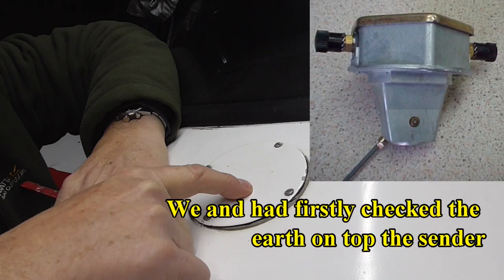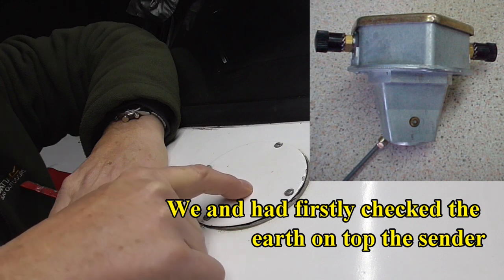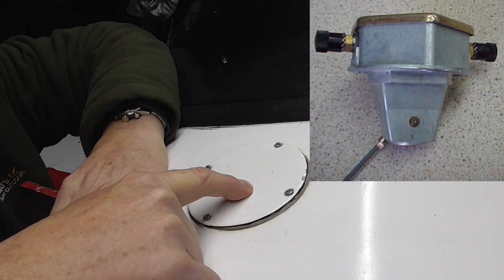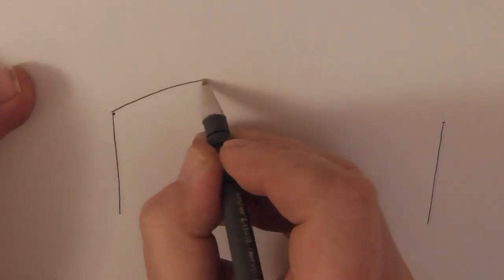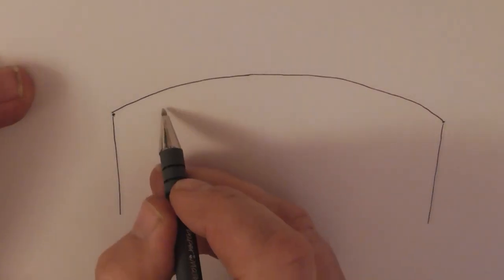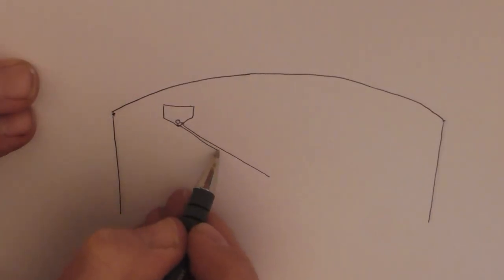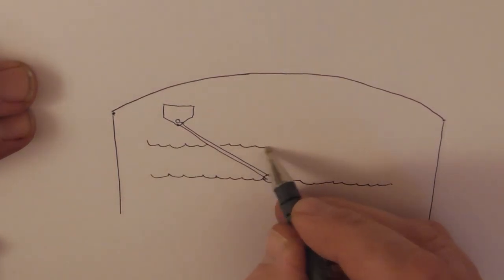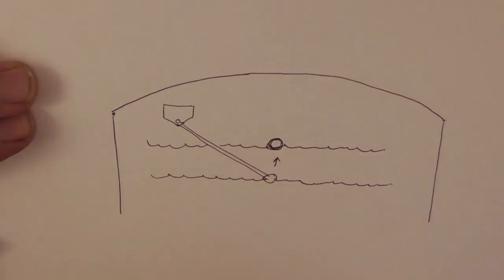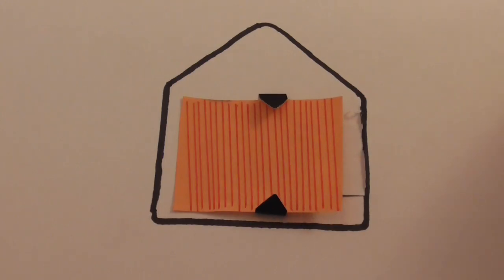Now, I think the easiest thing for me to do is to try and go back to my teaching days and create some sort of visual aid for you to see that. This is a sectional drawing through the tank itself. The sender is screwed into the top of the tank with an arm coming down from it onto a cork float. As the level of fuel increases, so the float raises and the arm lifts. As it moves, the mechanism slides an arm along a rheostat.